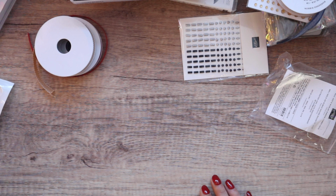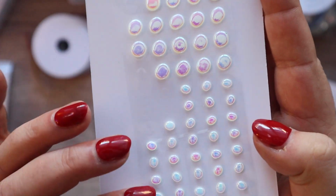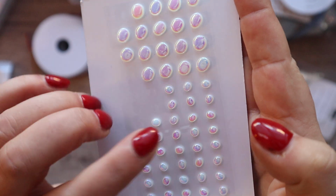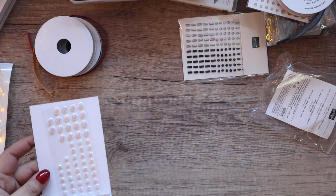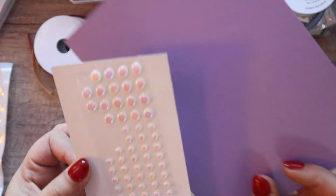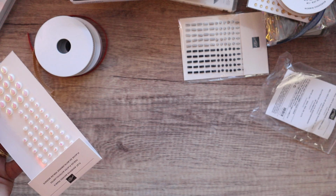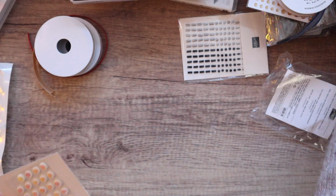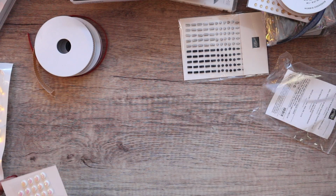Did get the flat backed pearls, but actually I got those on my pre-order, which are these ones. And these ones, they kind of look different colours depending on what you put it on. So it's kind of dominantly pinky here and then purpley there. Depending on the colour you're putting it next to or on, it changes colour. Let me see what it's looking like on here. So you've got the blues coming out. I love them.